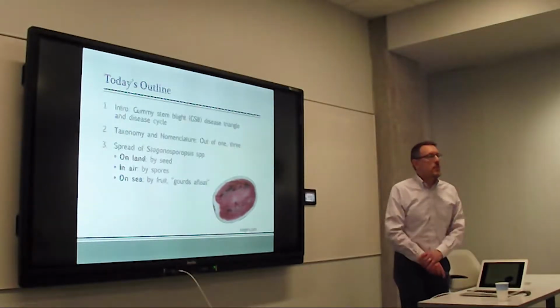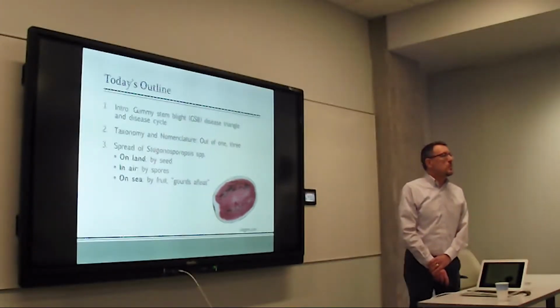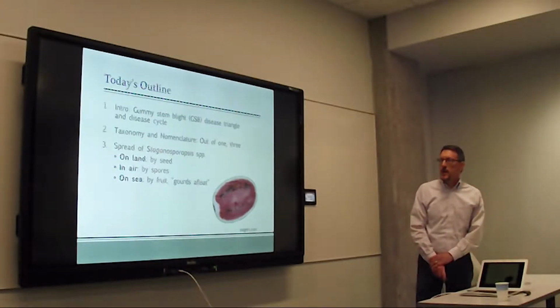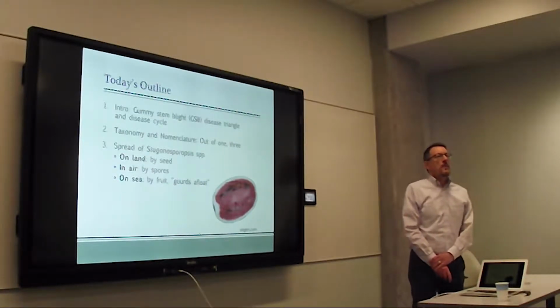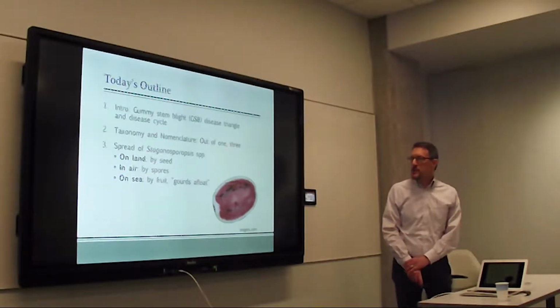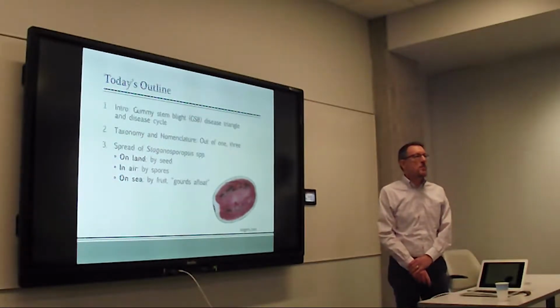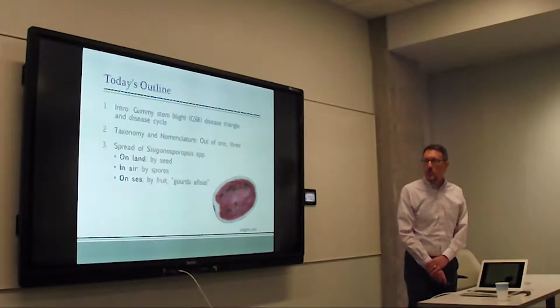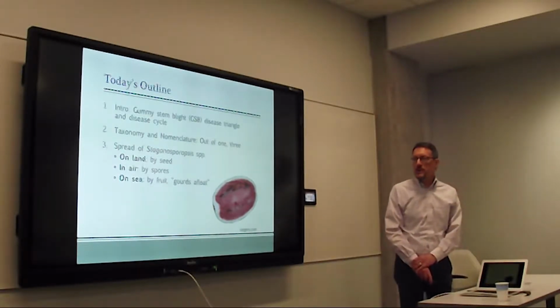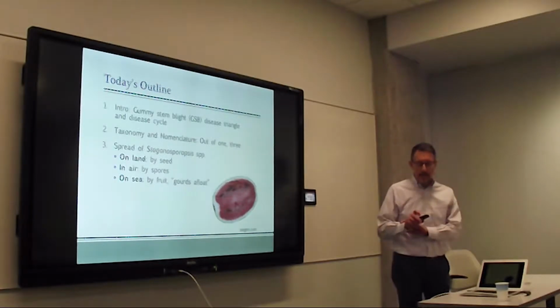Okay, so first we'll start with a short introduction to gummy stem blight. Then we'll talk about the taxonomy and nomenclature that changed one causal agent into 3 causal agents. And then on to the major topic this afternoon, which is how these species spread. They spread on land, in air, and I'm going to propose that they can also spread by sea.